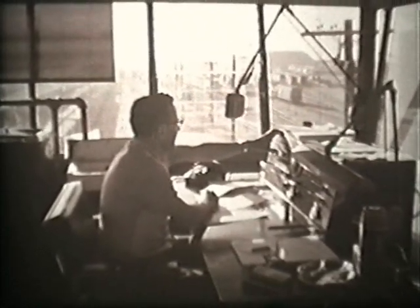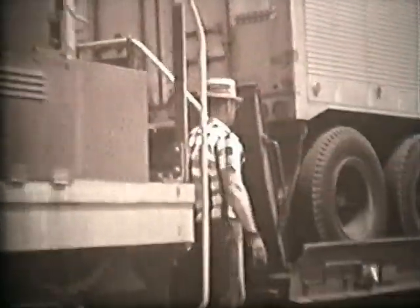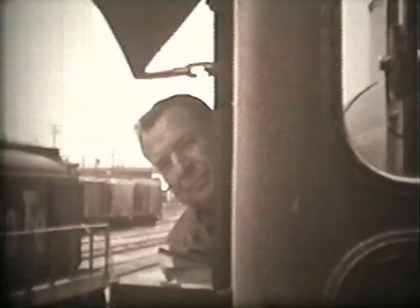In this tower, the yardmaster uses a two-way radio to tell the other yard workers which cars to move and connect to make up a train. A freight train can't put itself together or take itself apart. Or can it?